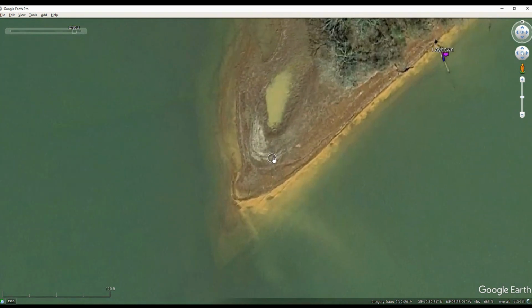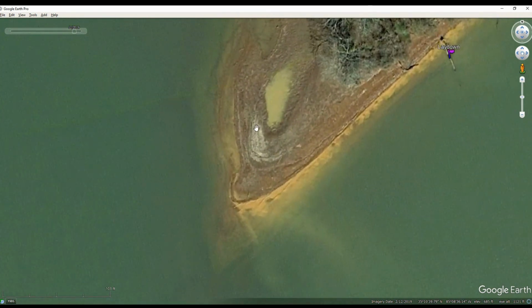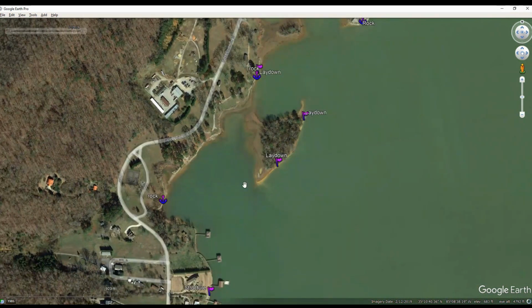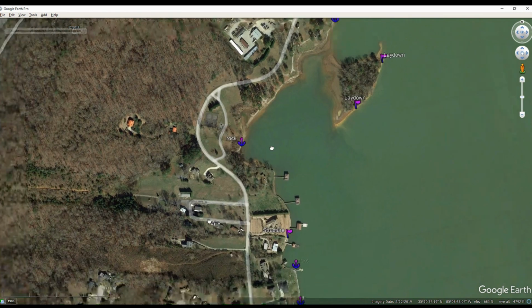The other thing that's interesting about this point is notice this little white stuff right in here. It makes me wonder if there are shell beds that are collecting up on that area. And if they are, then that is a money spot to fish. So you definitely want to go at least check that out.